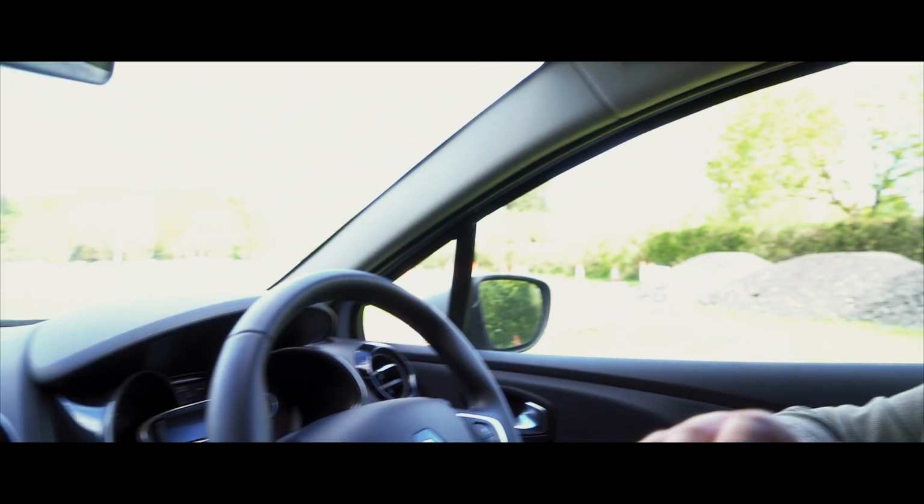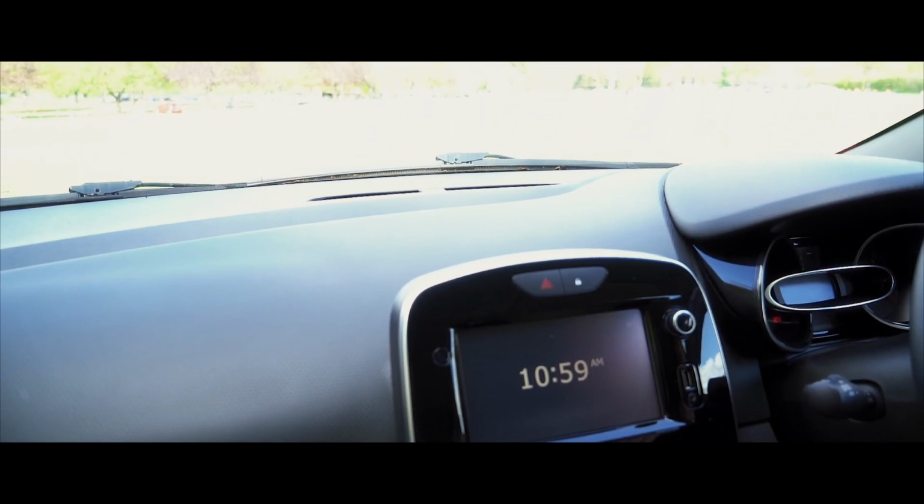The forward view is also a bit like an MPV or something like that. There's an awful lot of dashboard in front of you, and because the bonnet slopes away so much, you can't see what's in front of you at all. And I don't think you could get front parking sensors at all on this model.